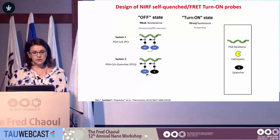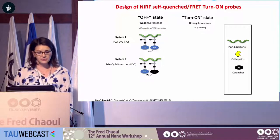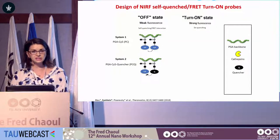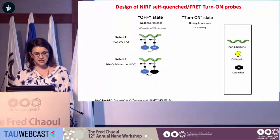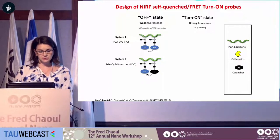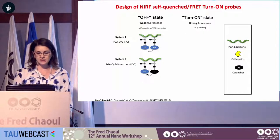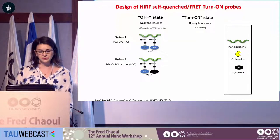To that end, we designed and synthesized two turn-on near-IR polymeric probes that are fluorescently quenched while traveling in the body thanks to self-quenching or FRET interactions between densely packed fluorophore molecules, and are activated to the turn-on state by cathepsin, which is known to be overexpressed in many tumor types. This activation is made possible due to enzymatic degradation of the biodegradable polyglutamic acid backbone, which releases the fluorophores to regenerate the fluorescence.